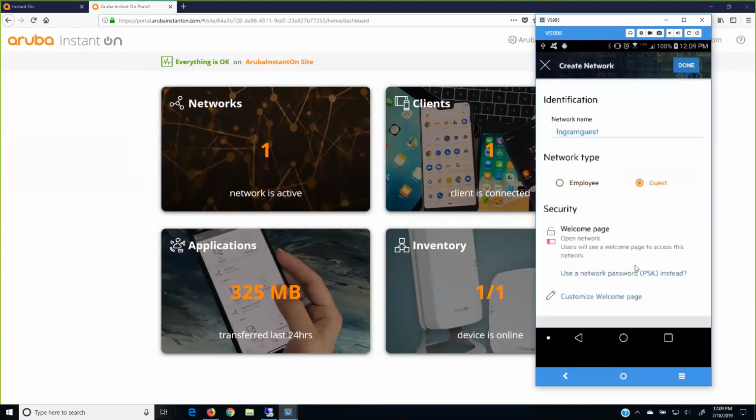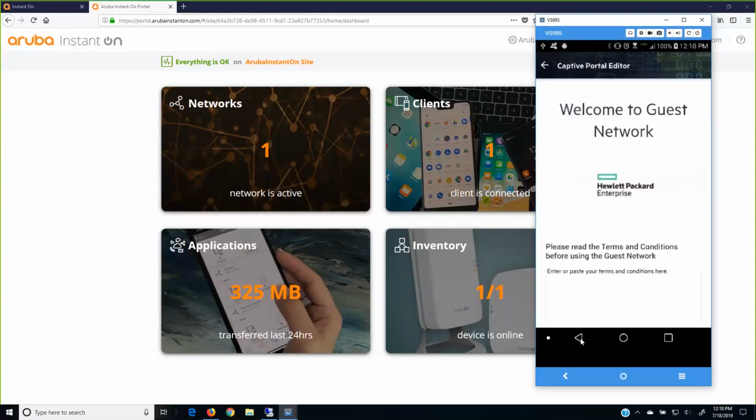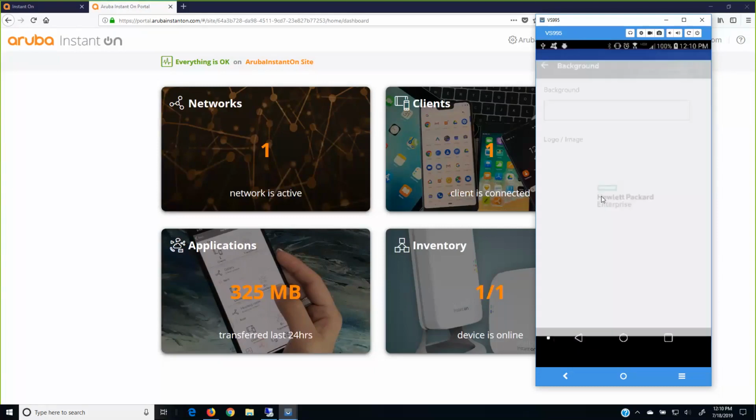Now notice down here I can set a password if you just want to have somebody access it through a password that you can pass on. Or what it defaults to is setting up a welcome page. And you can actually customize this welcome page pretty well. You see I can go over here and change the verbiage as far as welcome to the network, so I can change some colors, font sizes. I can go down and change the terms and conditions if I felt like it. I can also change the graphic if I wanted to, so let's go through and do that.